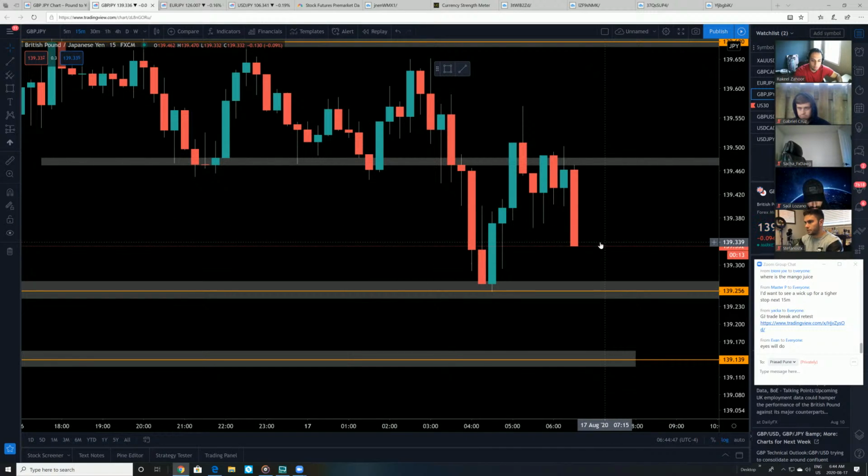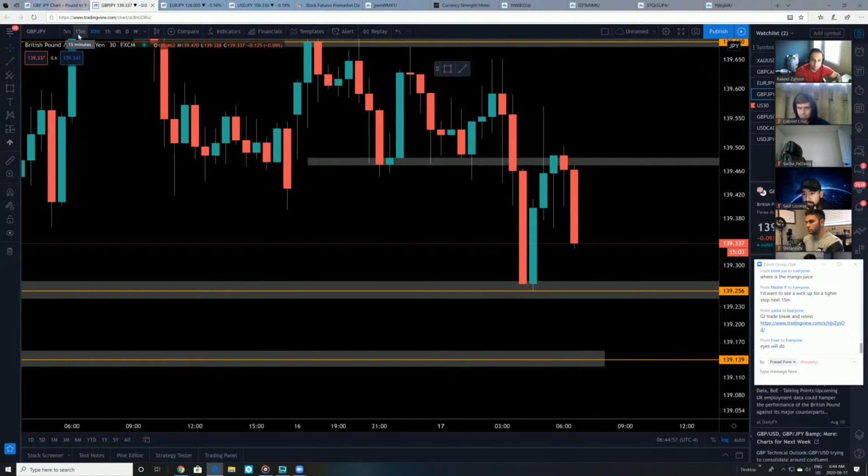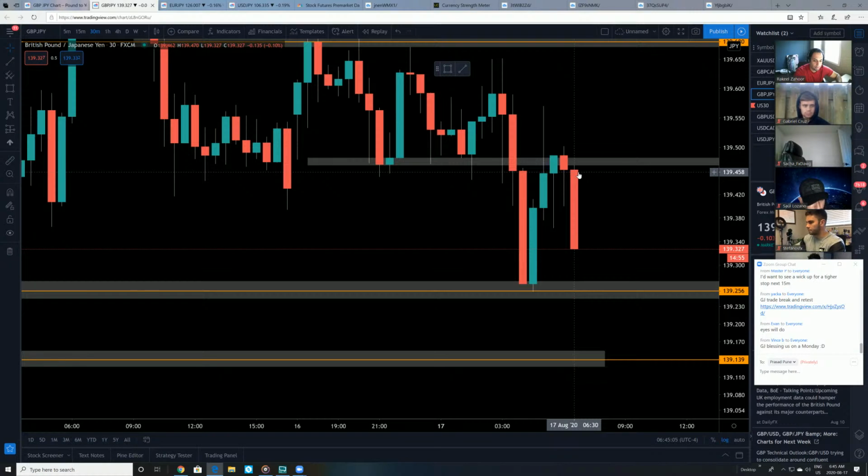Yeah, I think with this candle coming to a close, we can see 139.250 and then further on 139, 140. Looking at the 30-minute here as well. I think it would have been a beautiful, beautiful entry right over here.